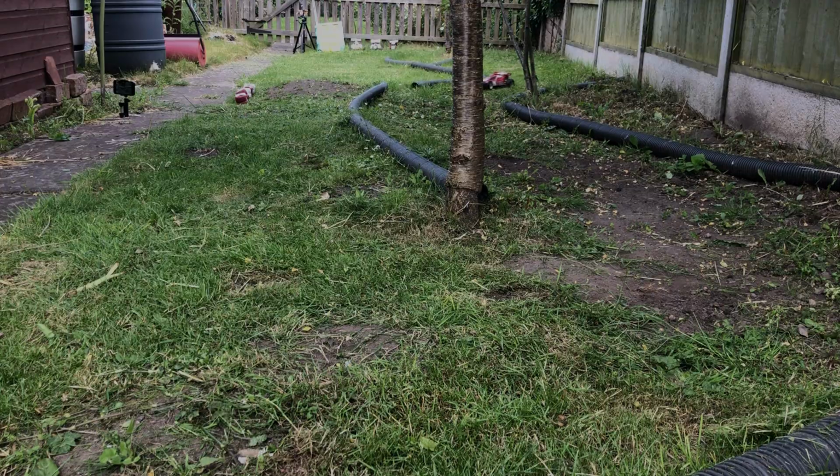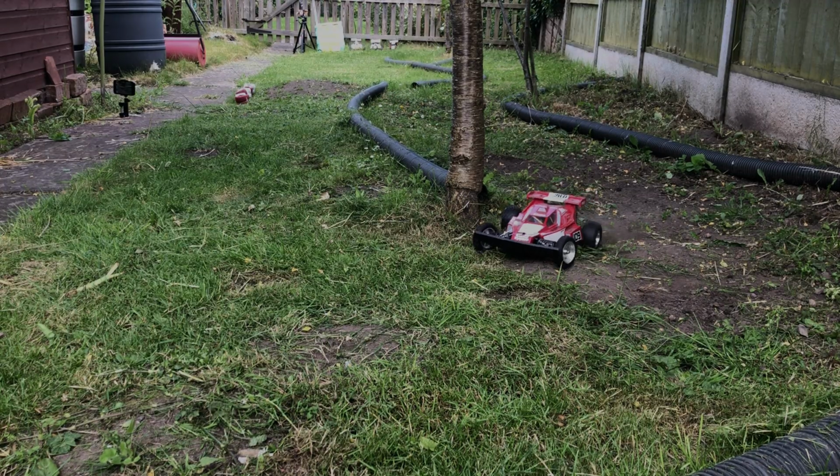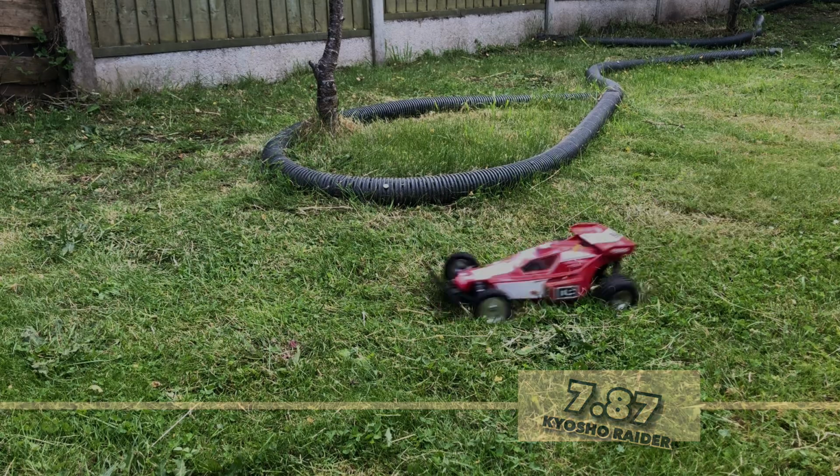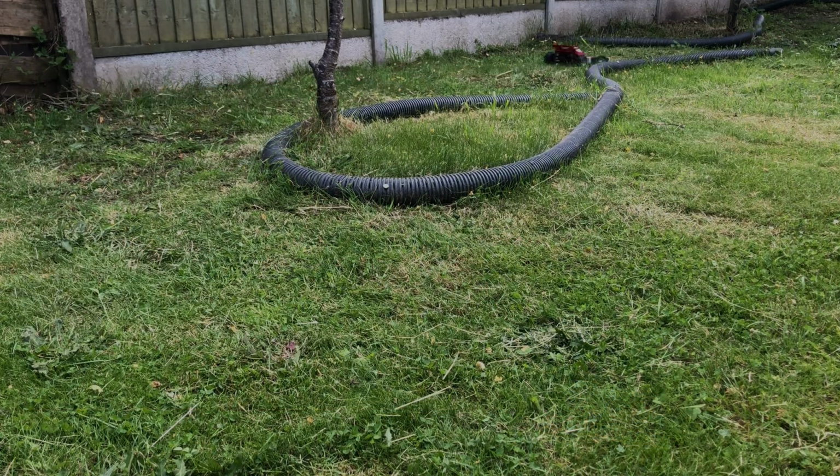It's just struggling on the grass section a little bit. The tyres aren't really set up for the grass. They're far better on a full dirt track. But unfortunately this season, that is not the way the Orchard Raceway is set up.